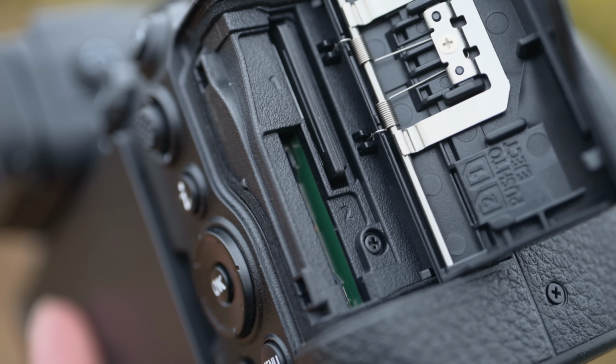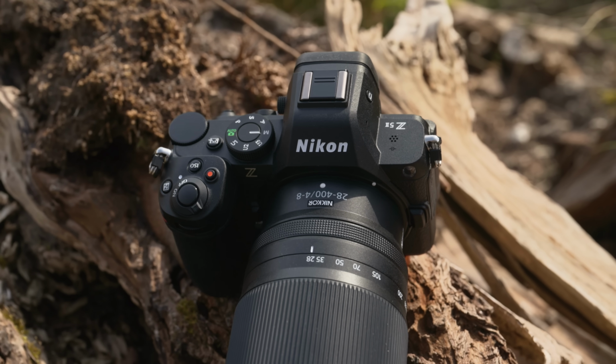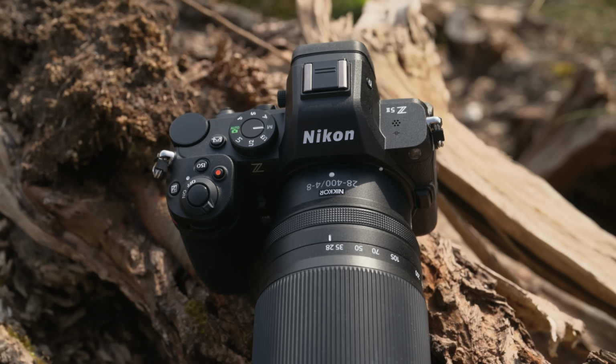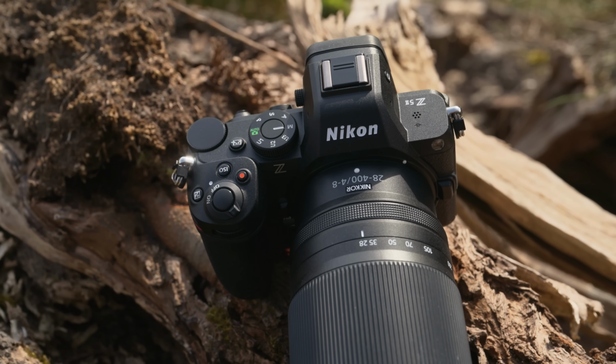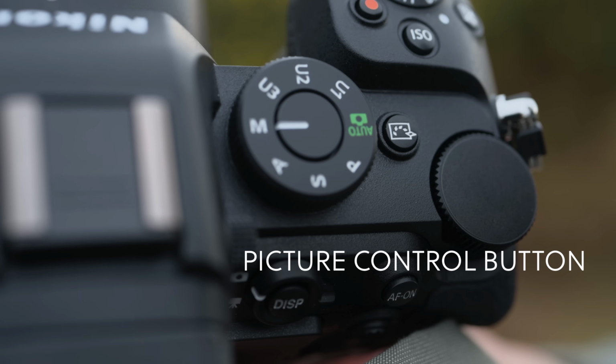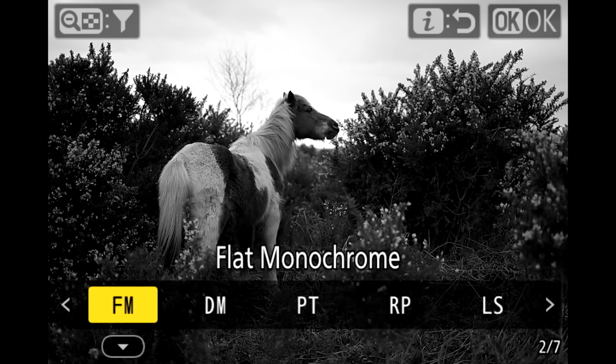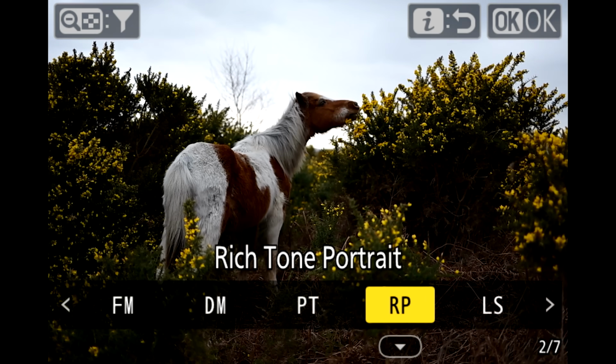On the right-hand side of the camera, you'll find two UHS-II SD card slots. It's a very similar button layout to those of you that have been shooting with the Z8 or with the Z6 III. There are, though, some new buttons, and it borrows the new picture control button that we've seen on the Zf. This allows you very quick access to your picture controls, making sure that you're shooting with the right picture control at the right time to create a different scene or a different look to your image.